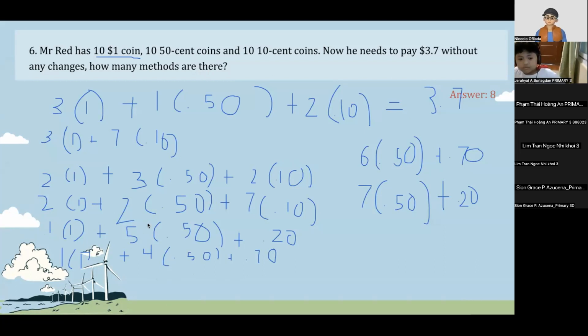Okay, so it says here that you're thinking about how many methods you could use to pay 3.70, right? That's why we're using the fact that there are 10 $1 coins, 10 50-cent coins, and 10 10-cent coins. So we're thinking of ways to pay 3.70 without any change. One way is to get $3. So we still need 0.70, 70 cents. So we'll try to get 150 cents and 10 cents, right? That could give us 3.70. That's one way, but that's not the only way. That's why we try to think of other things.